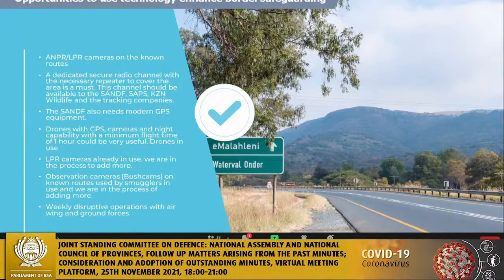The other aspect to look at, and it talks more to the visible policing type strategies, is to have weekly disruptive operations that are very random in their nature and where they operate. Again, it brings a degree of uncertainty as to where the security forces will be at what time, and it makes it that much more difficult for the criminal elements to operate unhindered.